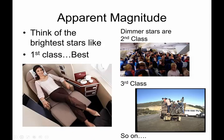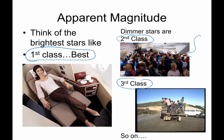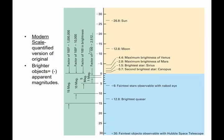To keep this straight, this is the way I think about it. Think of the brightest stars as the first magnitude, kind of like first class. If you're traveling first class, that's the best there is. The next one down is a little bit dimmer. That's kind of like second class. I don't know about you, but that's kind of where I'm typically traveling. And then as they get dimmer and dimmer, they get to be third class. I don't want to travel far in this situation, and then so on to smaller and smaller classes of stars.